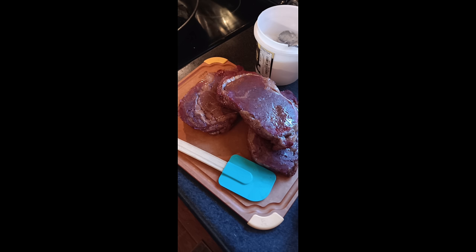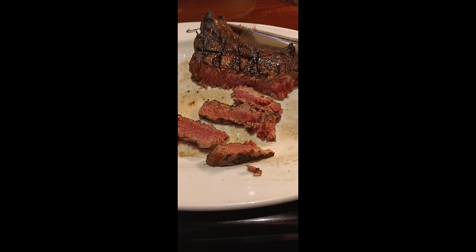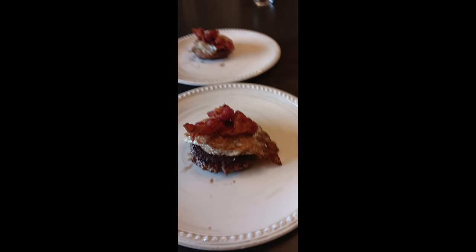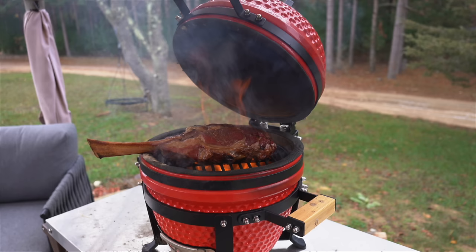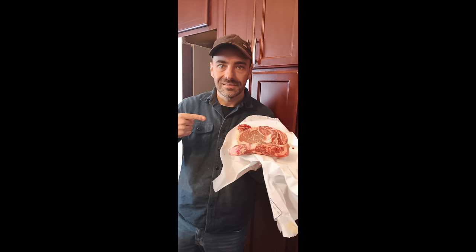Some of you watching this may be saying, man, this guy eats a lot of steak. Must be nice. I do eat a lot of steak, but again, I only take photos of the steak. I've had countless burger patties and ground beef and eggs that I just didn't bother to take pictures of. So again, this is kind of the highlights, the best of the best.